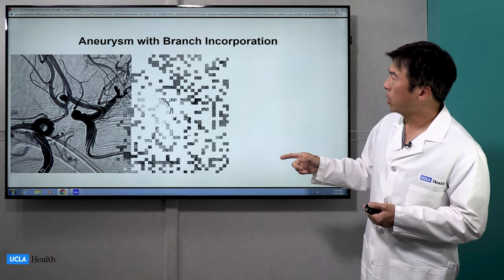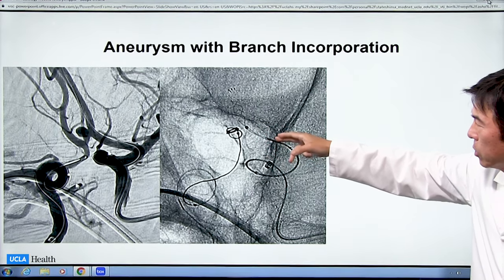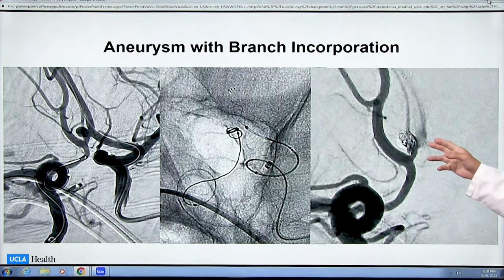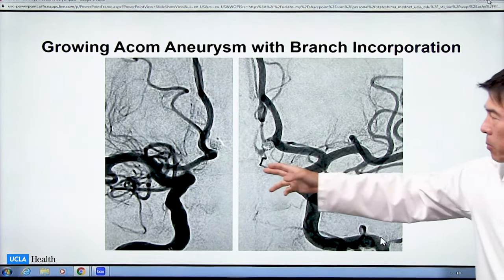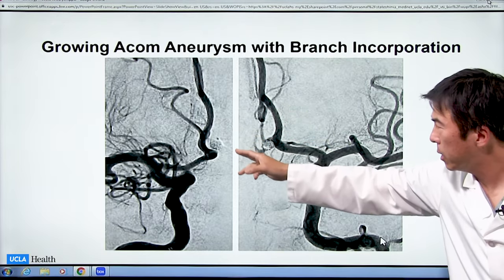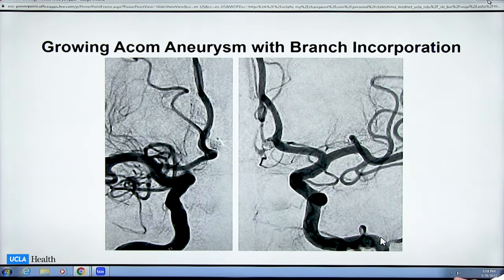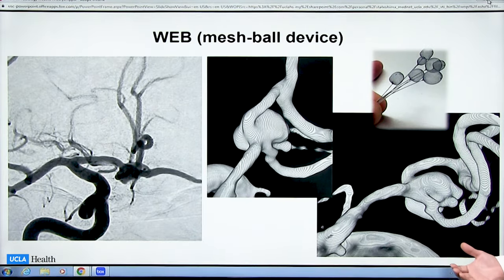So what we did was reconstruct this weakened artery with the flow diverter stent, and this unstable growing portion of the aneurysm was coiled, and the branches preserved. The 6 month follow-up angiogram shows very stable patent parent arteries. The aneurysm is completely coiled up, gone, and all branches preserved. So by just combining them, we could achieve a good result like this.